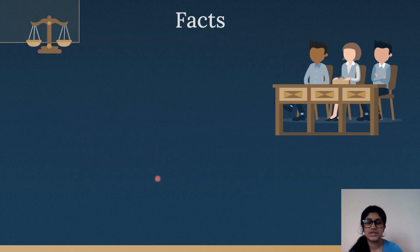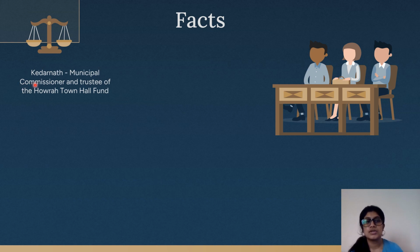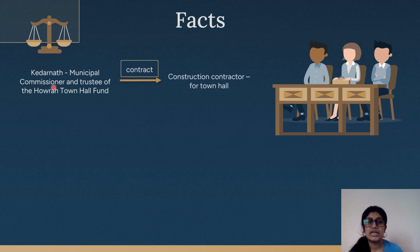Let's look at the facts of the case. So, Kedarnath was a municipal commissioner and he was the trustee of the Howrah Town Hall Fund. Okay, so he was the trustee of one of the trusts there. He entered into a contract with some construction contractors to build a town hall for this fund, right? When we talk about trusts, it's basically a charitable cause.